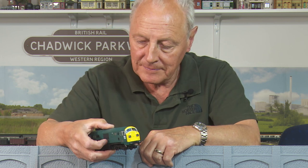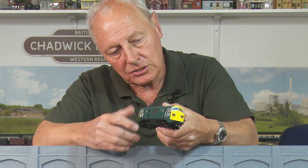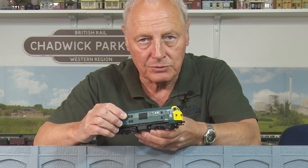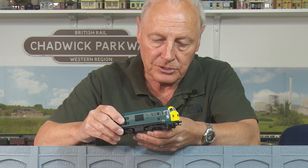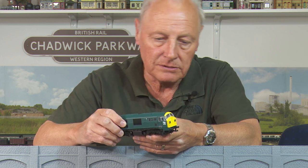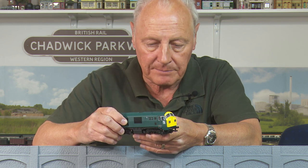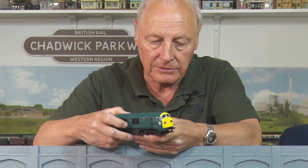Now, as you may have gathered, I'm not a lover of the P word. Prototypical is a kind of, I find it an elitist term. I like authentic as a better term, really. But talking about prototypical, this is a model of a Class 22 produced by North British originally. And it was probably the worst locomotive that British Railways ever produced. It was absolutely awful and so very unreliable.